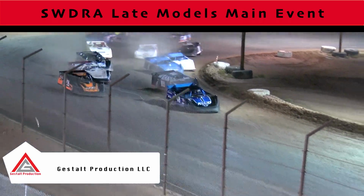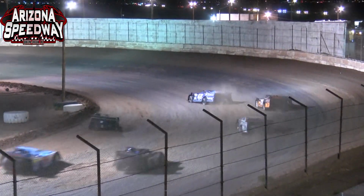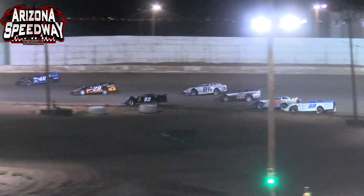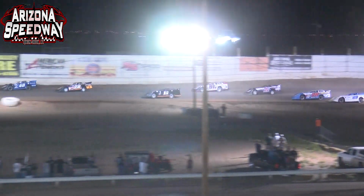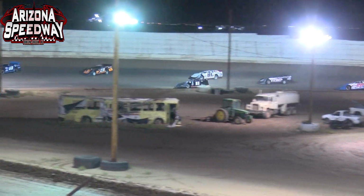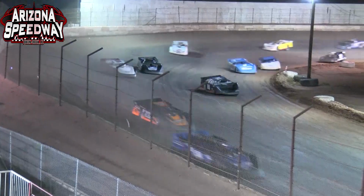Green flags in the air. 25 laps of distance here tonight for the SWDRA late models. And it will be Craig Parker with the early advantage off of turn number 2, followed by John Cornell, Brian Schultz, and Bud Grossenbacher. Is Brian Schultz going to try to work his way through the inside through turns 3 and 4?